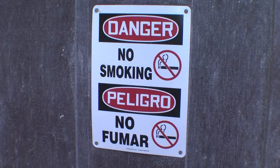Due to the explosive characteristics of grain dust, smoking is only permitted in the designated smoking area in front of the main office by the soda machine.